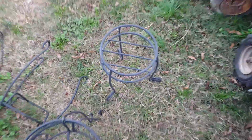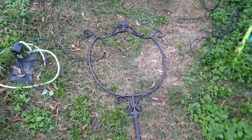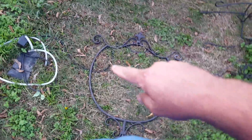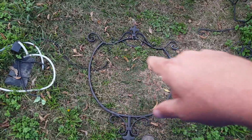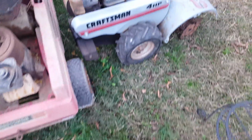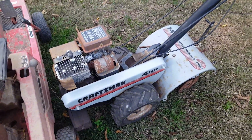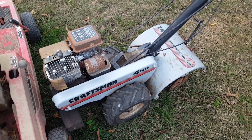And then the wife got a bunch of these. They're flower pot stands. And I think this may have been what the lawnmower was in, I don't know. But she got them in this neat little metal sign. She wants me to take and put something in the center and put our name, the so-and-so's residence or whatever. So I don't know, I may do something there. And I think that's all I bought that day.